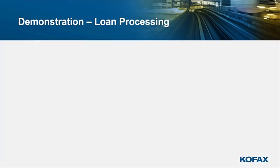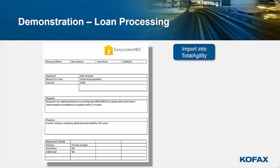To allow me to illustrate the Quick Workflow capabilities, I will build a loan application process during this session. The workflow I will build begins with importing a loan application document that would typically be received from the customer. And once imported, TotalAgility will automatically determine what type the document is by running machine learning based classification and automatically extracting key information such as the applicant name and loan amount.